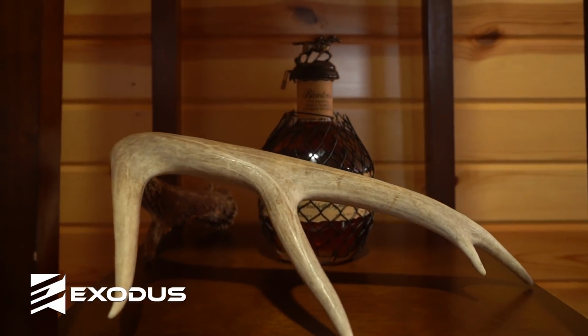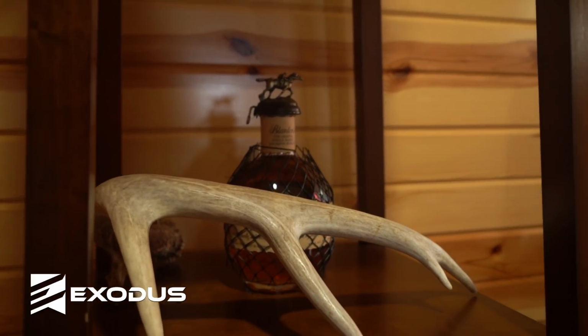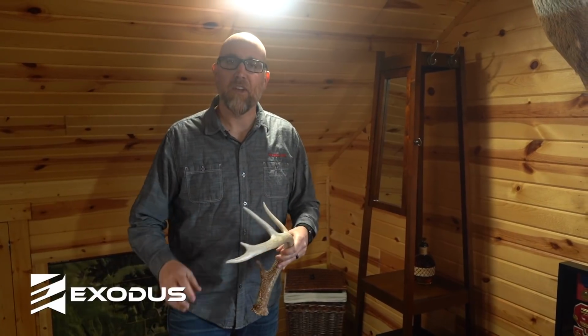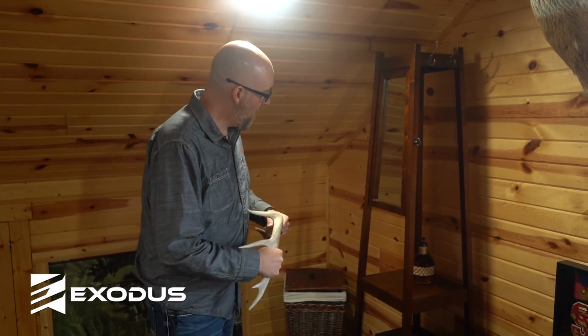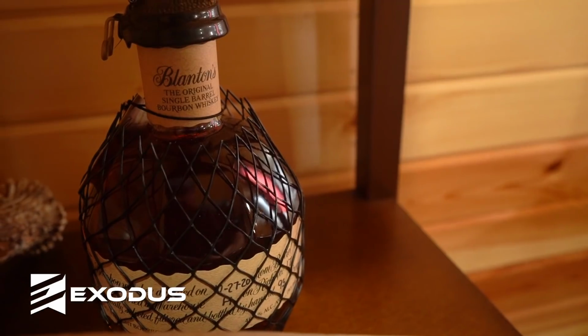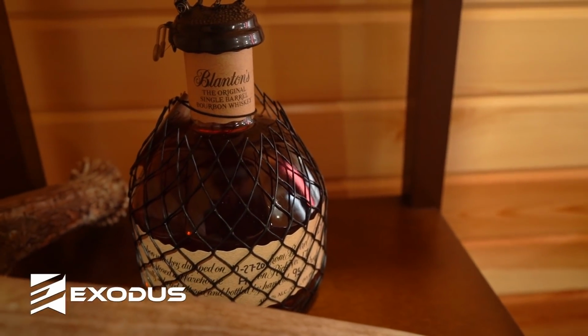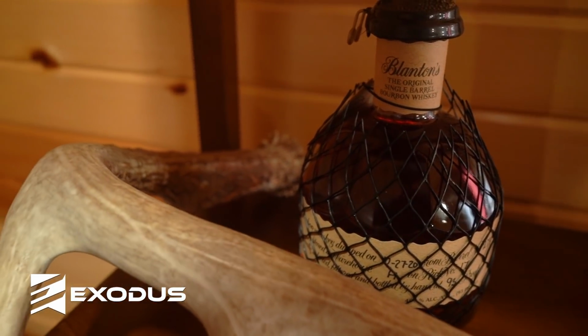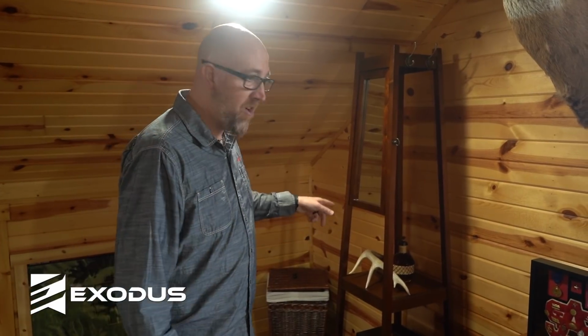So if you ever see a hero photo of me grinning behind this short-tined rack, you know the story, because we just can't seem to ever get him killed. So that bottle of Blanton's is going to get cracked open when Swoops finally hits the ground. And I don't care who it is, my son, my wife, my daughter, somebody hopefully will get that guy. So I keep that here to keep me motivated.